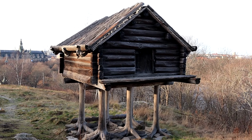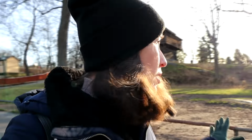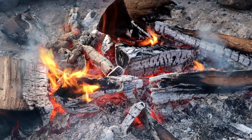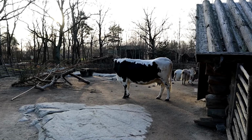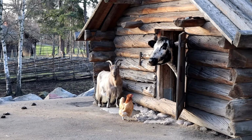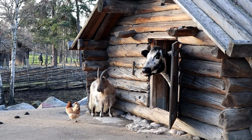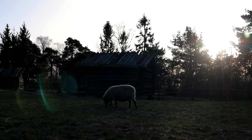And you should definitely visit Skansen. I'm in love right now with everything. It's super quiet. I don't know how it looks in summer. I think that in summer there are many people here, but right now it's super beautiful and so quiet. We're gonna have their lunch and dinner or something like this.